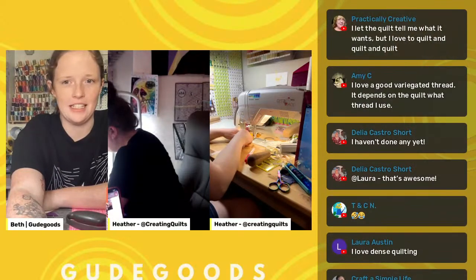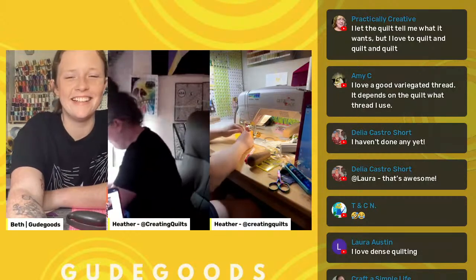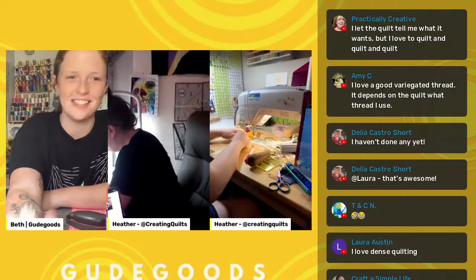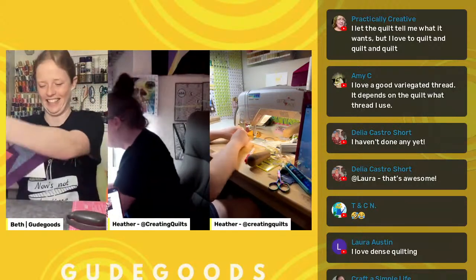Oh, Heather said, I did a table topper in glow-in-the-dark thread. Ooh. Amazing. I would like to come over to your dinner party. In the dark. No lights allowed. I like to think that it's like a Halloween party, so I'm here for it.